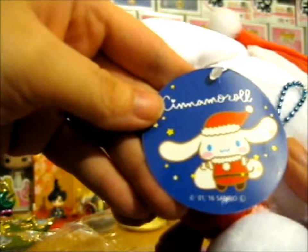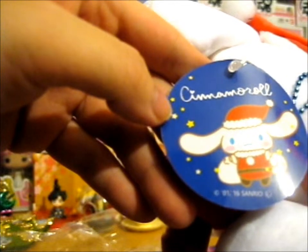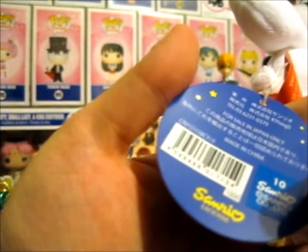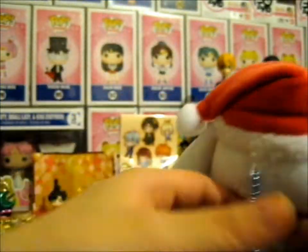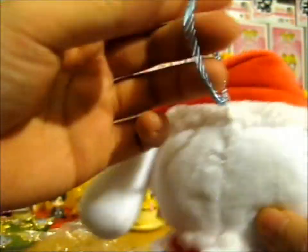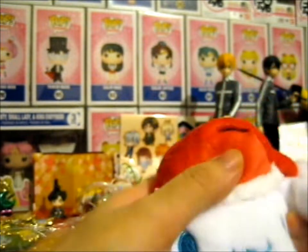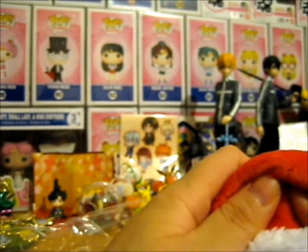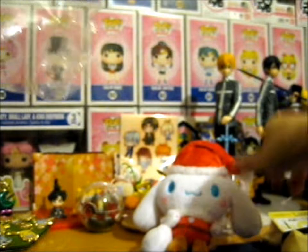Cinnamoroll. Oh, yeah. Awesome. It's got this ball and chain thing, so you can hang it up. If need be, I can even hang it on one of my Tough magnets on my phone. But it's just so super soft. Ooh, the stuffing in the hat too. Ooh, that feels nice. All Japanese ones feel nice. So, let him just sit there for a sec.